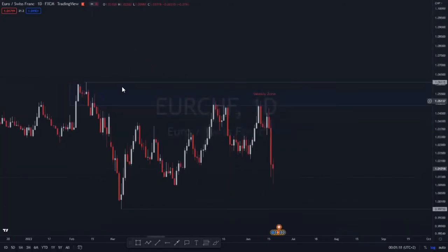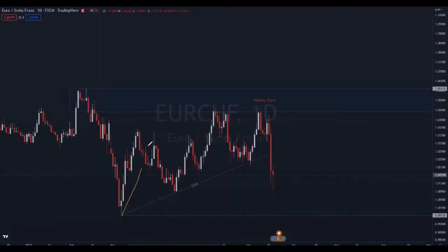On the daily, you can see the drop more clearly. First things first, there was an induction going into that supply region. And then we also had a failure swing. So as you can see right here, the market was clearly forming an uptrend with this one high over here, new low, new high, and then new low, right?